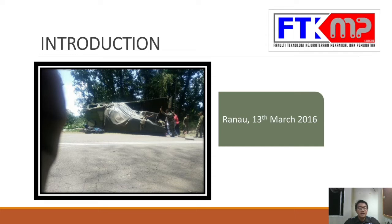But as many vehicles are using the road, and especially the army truck that has to face some grueling topology in Malaysia, our geographical setbacks in Malaysia, there are cases of army trucks that experience rollovers and cause fatalities and also injuries to the passengers and the troops inside the army trucks. Here are a few pictures that I'm going to show.